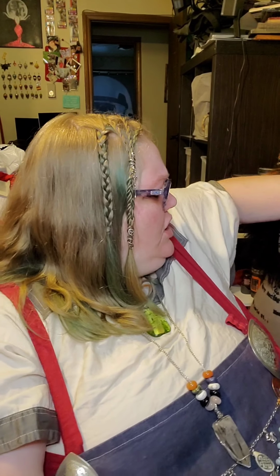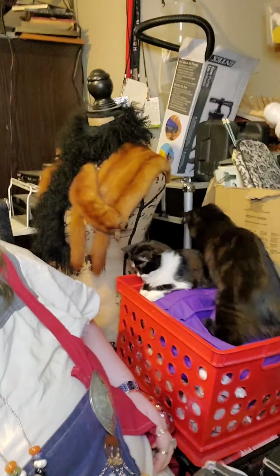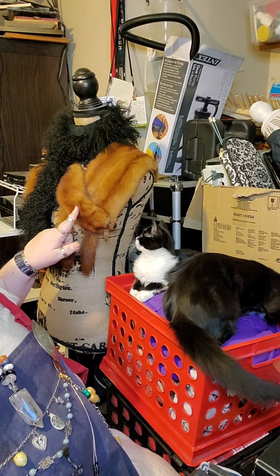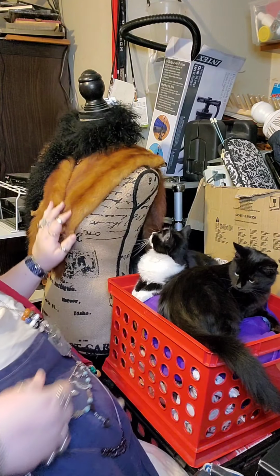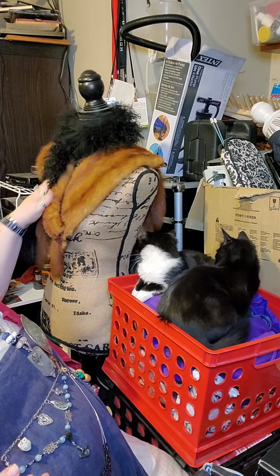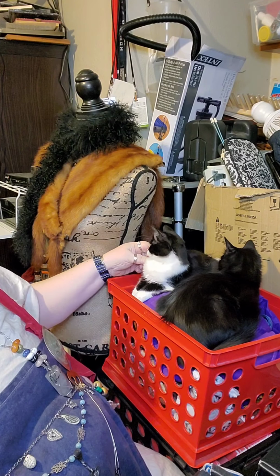No, no, no, no, no. That is not a toy, ma'am. I'm sorry. I have to turn this really quick. This is what's going on next to me. Kittens in a bin. The problem is that this is an antique mink, and this one thought she needed to play with it all of a sudden. It was my auntie's, and it is literally an antique mink and lamb's wool scarf. So the last thing I need is a little kitten thinking it's a toy.